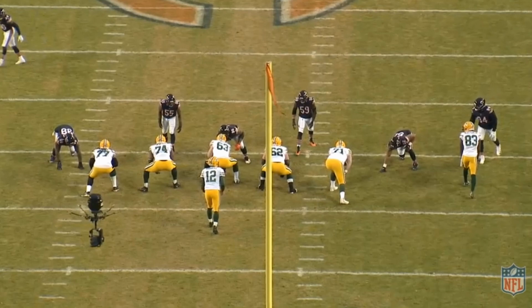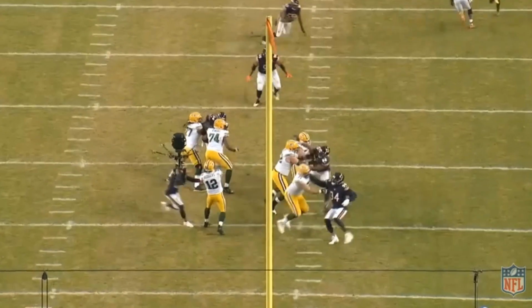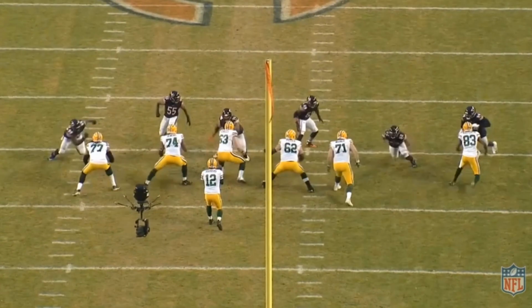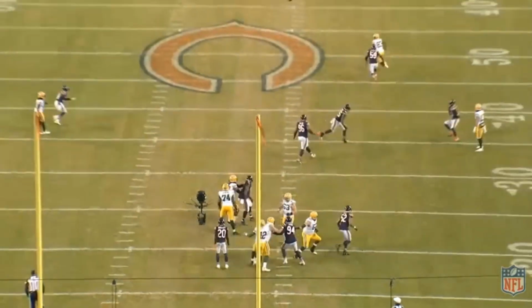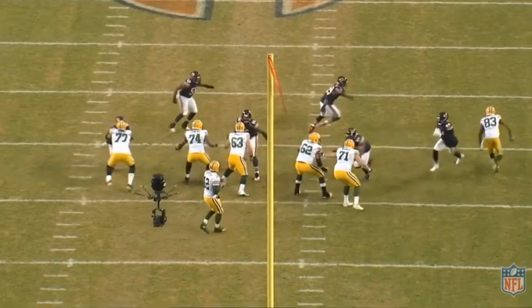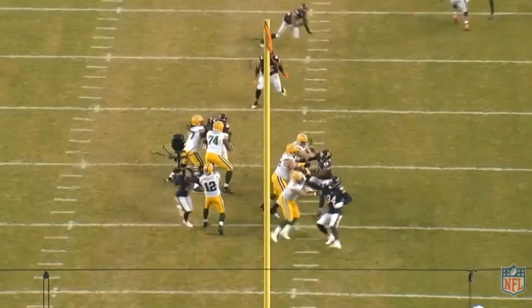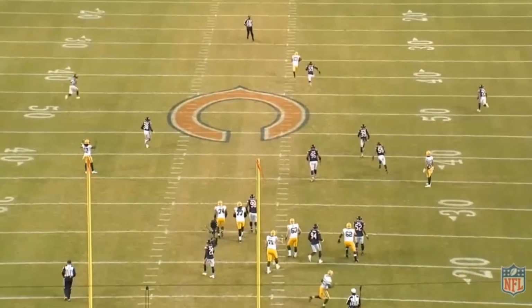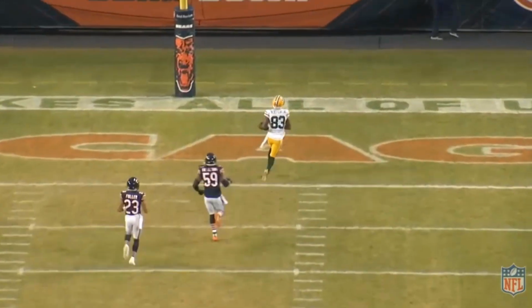I love the fact that Aaron doesn't hesitate, doesn't throw it hot needlessly, holds on to the ball. I mean, he takes 3 in an extra hitch. That's just not fair to 59. And it's a great job by Aaron. Great vision, great ability to see it, throw it, and deliver a strike. I mean, that's in stride perfect, but it doesn't get easier than that. That's just not sound ball.